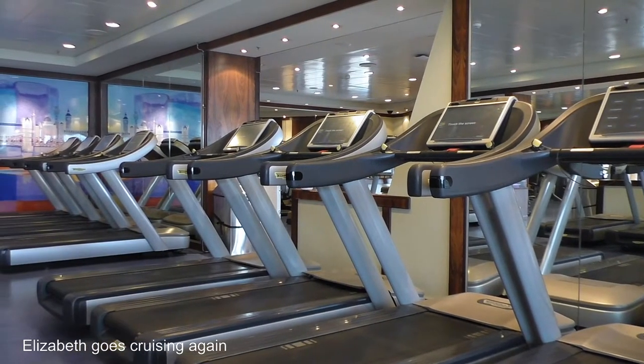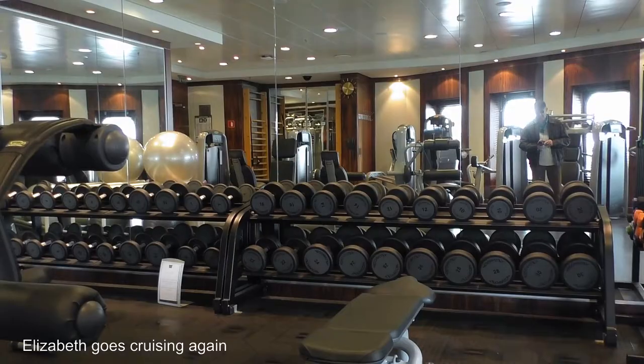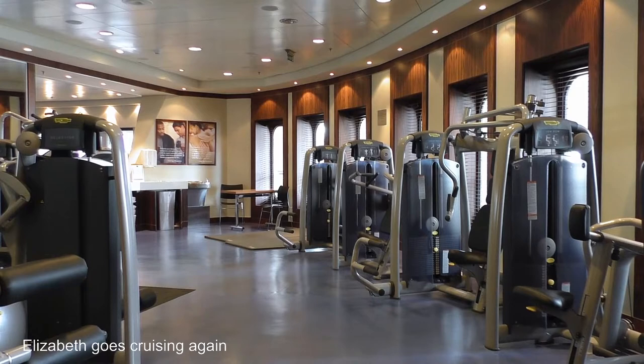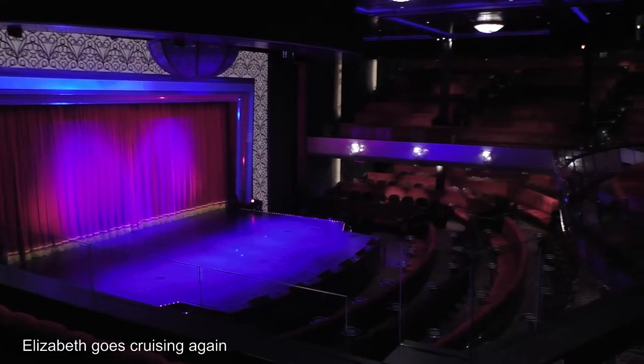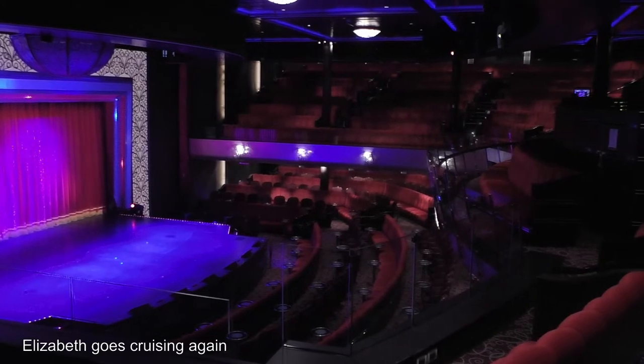There's a fully equipped gym on deck 7 forward. The Royal Court Theatre is a lovely venue with seating for 1,094.